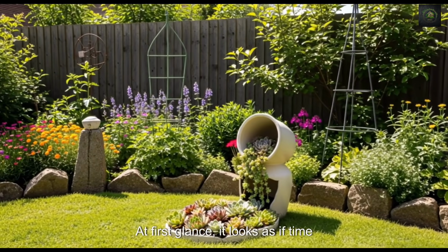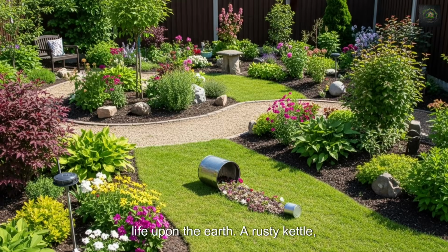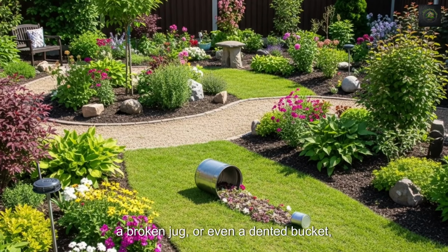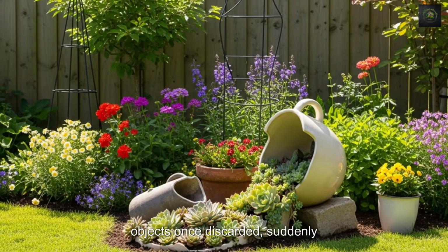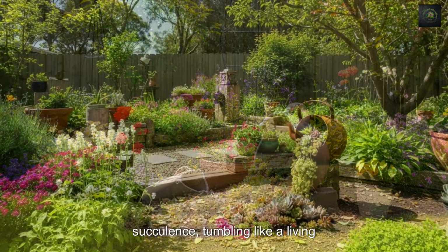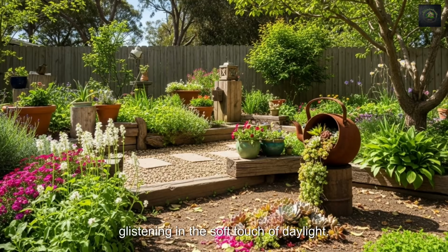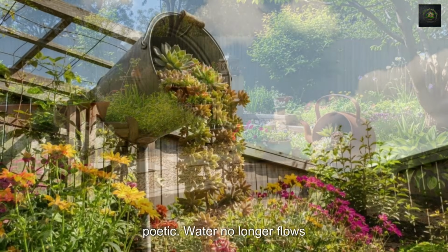At first glance, it looks as if time itself has tipped a vessel and poured life upon the earth. A rusty kettle, a broken jug, or even a dented bucket, objects once discarded, suddenly become storytellers of renewal. From their mouths spill rosettes of succulents, tumbling like a living waterfall across the soil, each leaf glistening in the soft touch of daylight. The illusion is playful, yet deeply poetic.